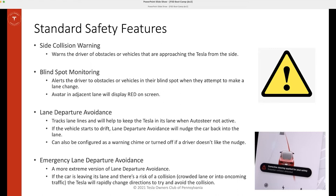Now, emergency lane departure avoidance is a much more extreme version of this. And this is on every time you turn your car on. If you want this off, you have to turn your car on, physically go in the menu, and turn it off. And for that drive only, it will remain off. As soon as you turn your car off and on again, it comes back on.